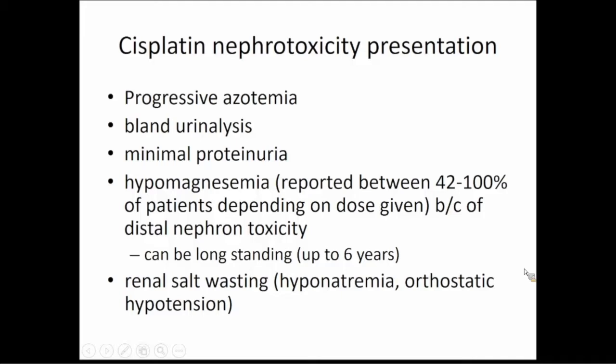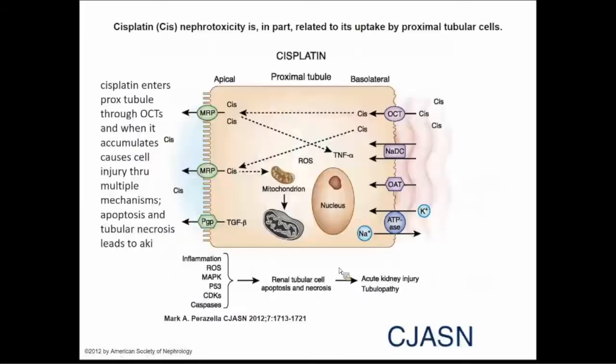Hypomagnesemia is reported up to 6 years after cisplatin therapy, and depending on the dose, between 40 to 100% of these patients get hypomagnesemia. And also, aside from hypomagnesemia, patients can become hyponatremic as well due to renal wasting. So ultimately, they don't exactly know the mechanism, but because of injury in the distal loop of Henle and the distal tubules, patients can become hypomagnesemic.